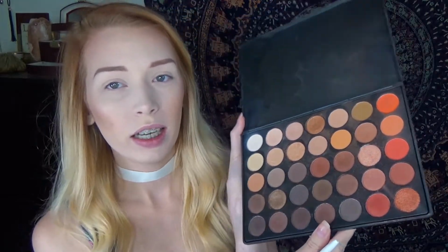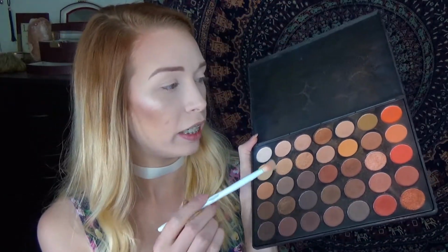I'm gonna start with the Morphe 350 palette, and I'm just going to use this green and this green to put in my crease, and then we'll just go from there. I don't really know what I'm doing at this point.